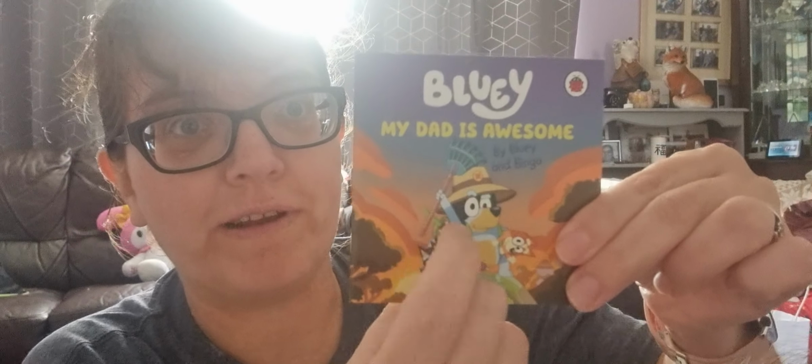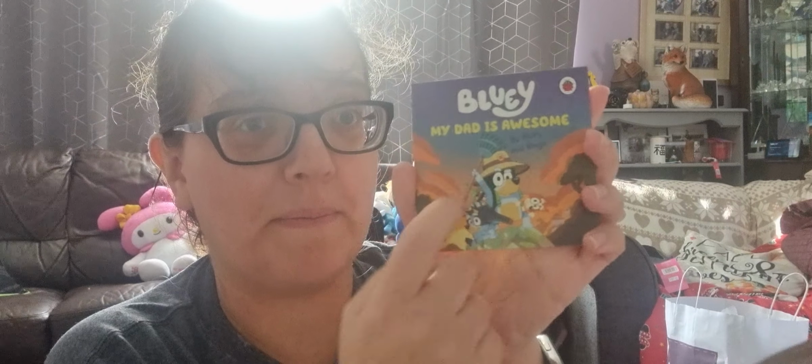Number 11. Now these books are so good to put in handbags. Daddy, my dad is awesome. Oh, can I have a look at that one? That's a new book. We haven't had this one by Bluey and Bingo. Let me show everybody. Now we've never read this book. We've got all the other books, but not this one.